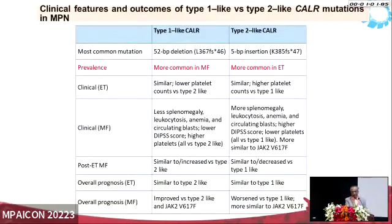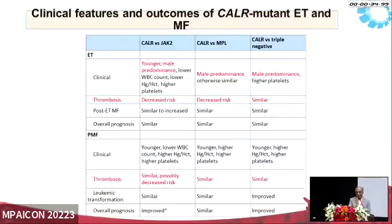Now, this is again a combination of type 1 and type 2 mutations. What is the difference in clinical presentation? A type 1 mutation is more common in MF, whereas a type 2 will be seen in ET. This is highlighted. And overall prognostication shows that those with type 2 have a better prognosis when compared to those with type 1 mutations.